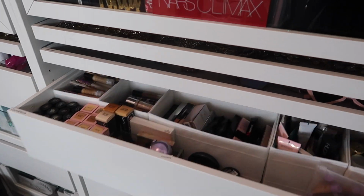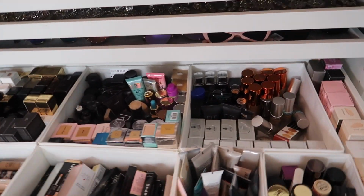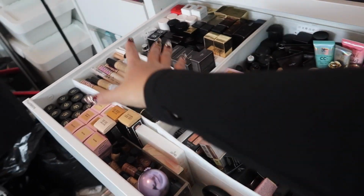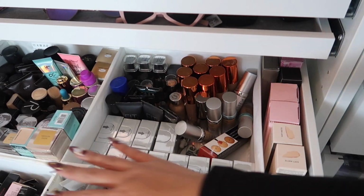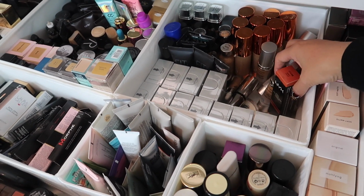Right, so we managed to get one little drawer done. This is really, really good. Huh? You did a great job. She's done all primers in this section. We got concealers at the front and then foundation at the back. The drugstore one, there was just too much foundation and not enough drugstore, so it ended up overflowing. But it still looks really, really good. And I've got some space to add a few more as well.